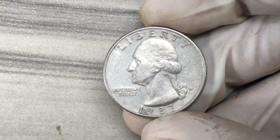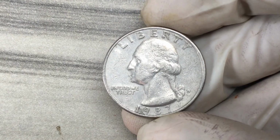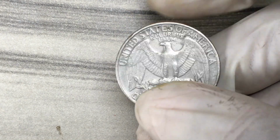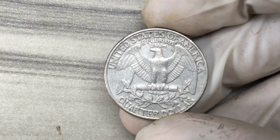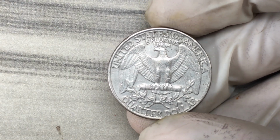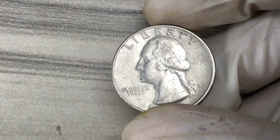Document with close-up photos. Submit to PCGS or NGC for authentication and grading. This can unlock real value. Seek similar coins on Heritage, eBay, with graded examples and auctions.